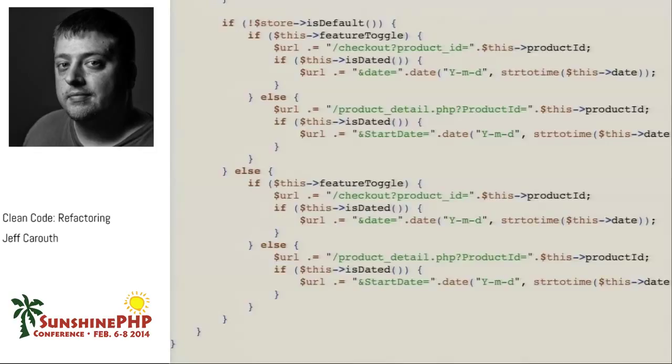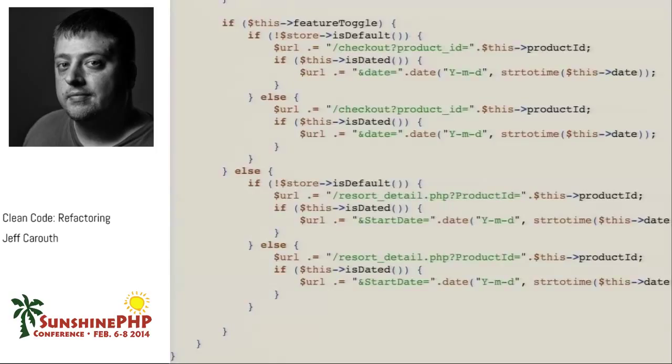So in this case, I'm testing if the store is not the default, and then I'm testing inside if the feature is toggled. I'm doing the same thing down here. So what I want to do is switch how that's happening, and test first for the feature toggle, then deal with it. So I can bring all the code that happens when the feature is toggled together and all the code that happens when the feature is not toggled together. That will help me understand what's going on a little better. So making that change, which is a very subtle change, I now see my original condition: is this feature toggled? If it is, if it's not the default, I want to use this particular URL. If it is the default store, I want to use this particular URL.